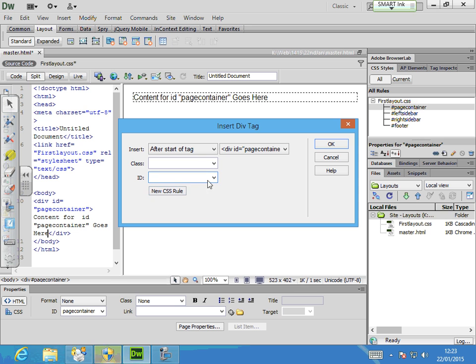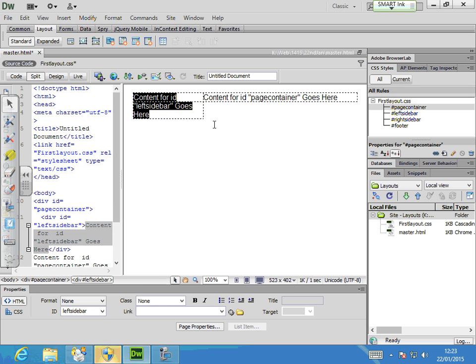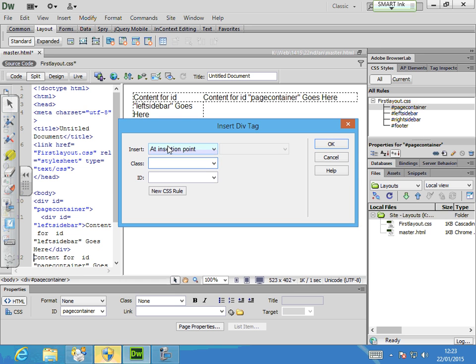What ID are we looking for? Left sidebar. Okay, so that's your left sidebar. I can be here and say insert div tag. Now here I should choose after tag, and after which tag? Left side. After that div is finished, I want this, right? So there's a difference in what it means: after start of tag, after tag, or before tag.